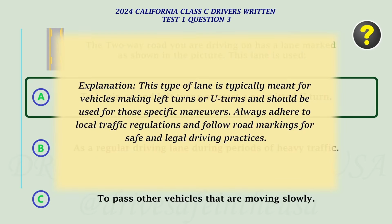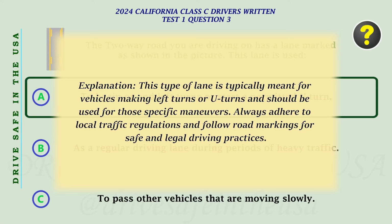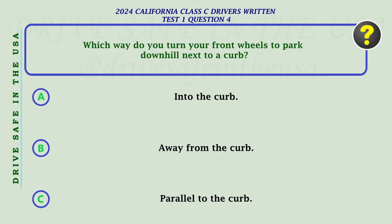Explanation. This type of lane is typically meant for vehicles making left turns or U-turns and should be used for those specific maneuvers. Always adhere to local traffic regulations and follow road markings for safe and legal driving practices. Test 1. Question 4. Which way do you turn your front wheels to park downhill next to a curb?